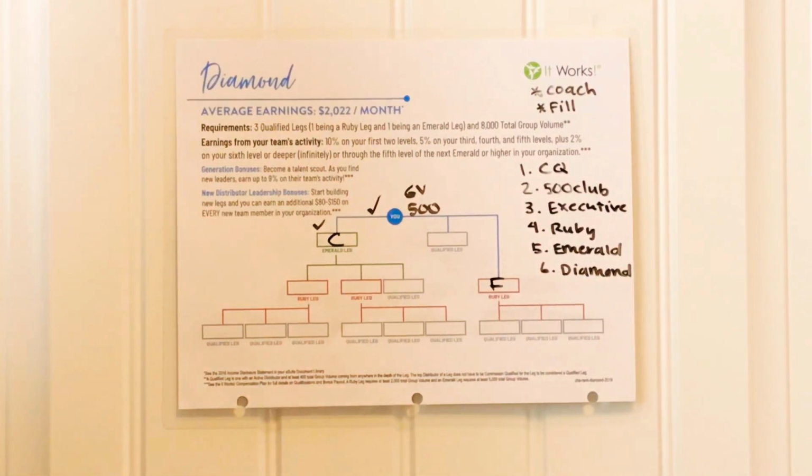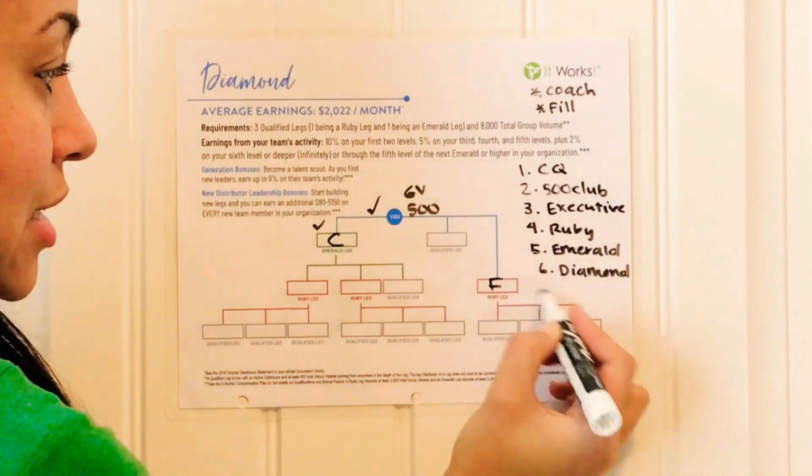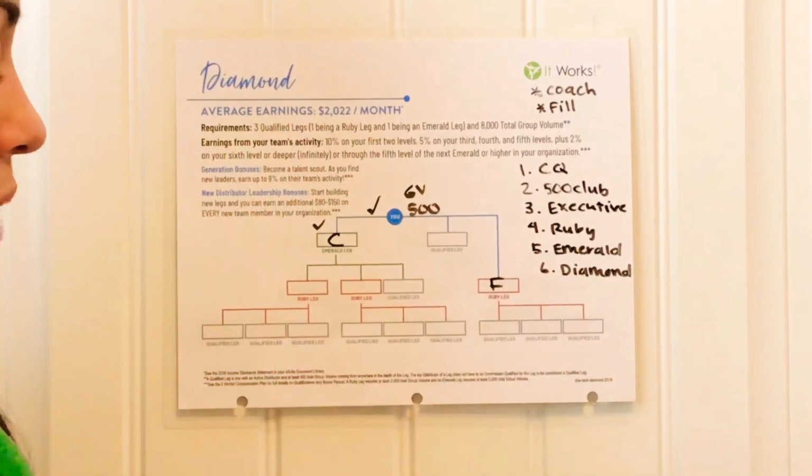So I choose a leg to coach, and I choose a leg to fill. And so in my fill leg, I'm working with all of these people, and also in my coach leg, I'm working with all the people.